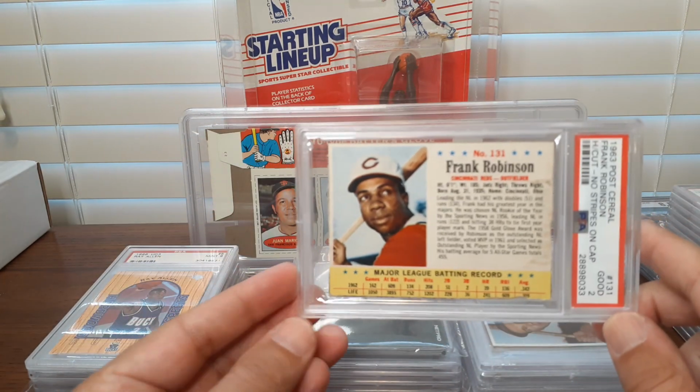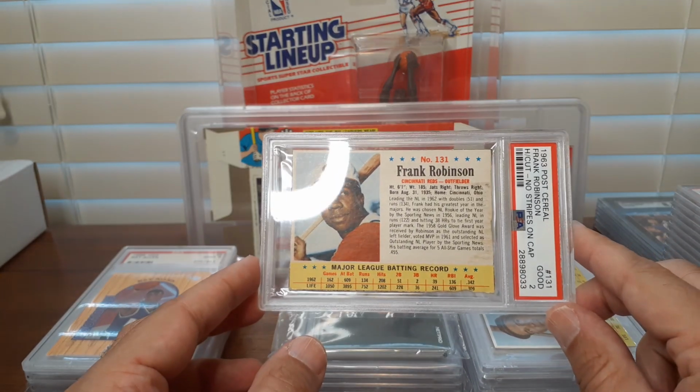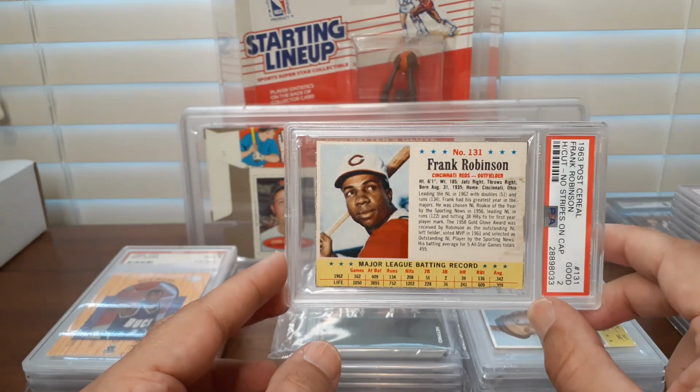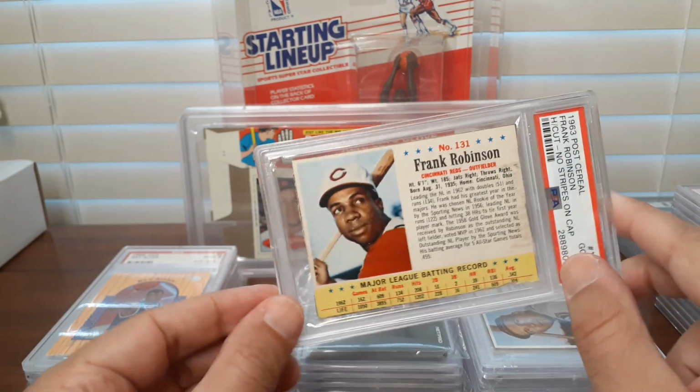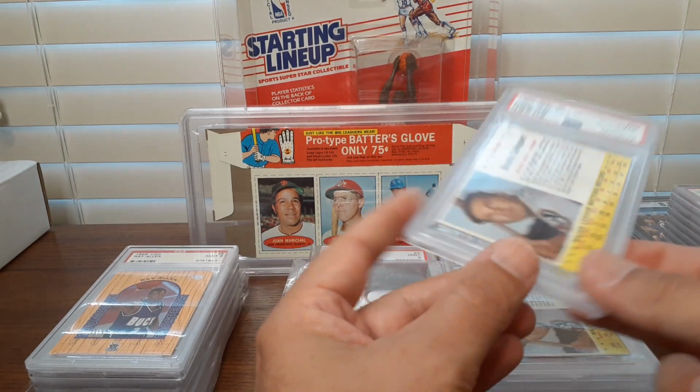So for my vintage fans, a beautiful '63 Post cereal card. It's kind of ratty. I don't know how I got the 2. Looks like the dog took a bite out of the bottom, but still a really cool Frank Robinson piece. You know, I love me some Frank Robinson. Got an amazing collection for Frank Robinson.